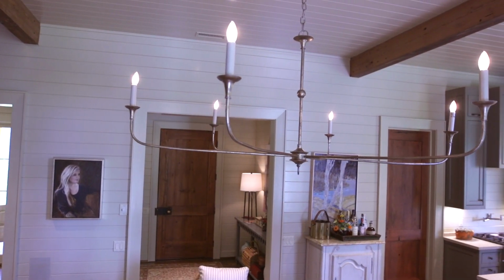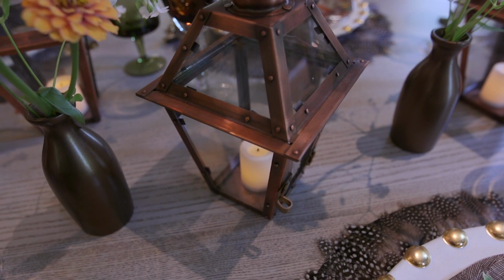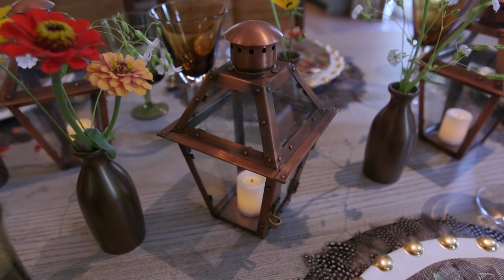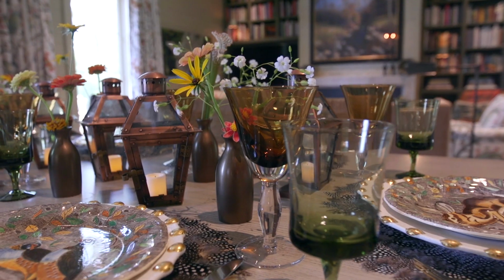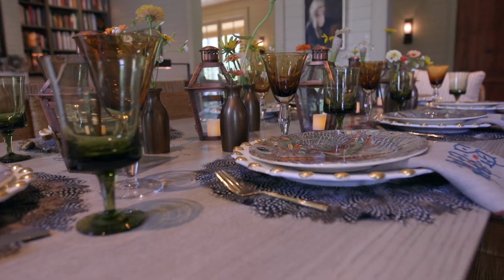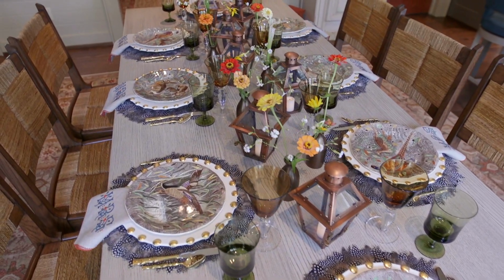The chandelier is by Curry & Company. On the table are miniature Bevelot lanterns, which have candles in each one of them, which are wonderful for indoor or outdoor entertaining. They're extremely safe if you're using real candles. The moss green glassware is by Denby, and the bamboo flatware is by Tiffany & Company, which all together makes up a beautiful table.